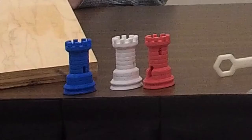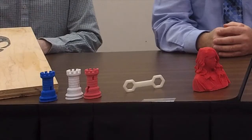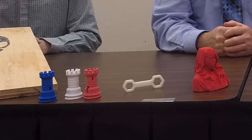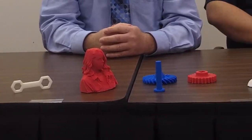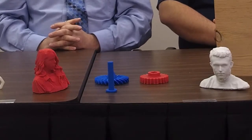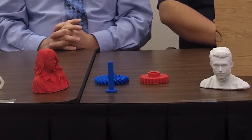Also, some other examples, of course, we have some chess pieces that you can see that have been created with the 3D printer, as well as images. And these are just images and sculptures. And so it's a wonderful program. And that's where drafting is now. If you're in the field of drafting, that's where you need to be. It's no longer just a flat piece of paper.